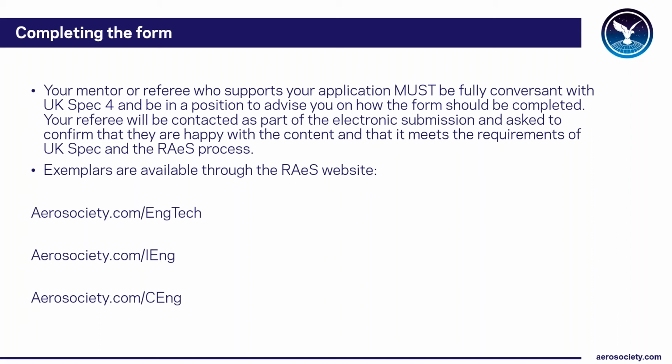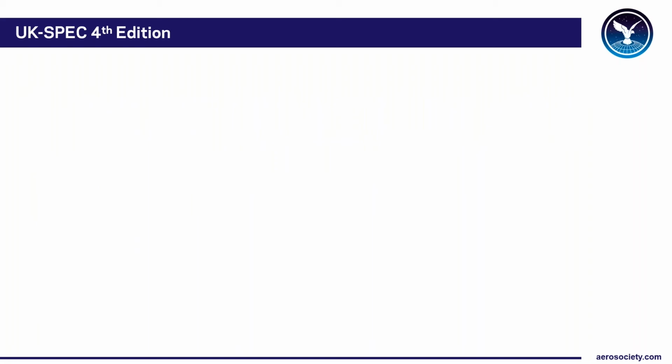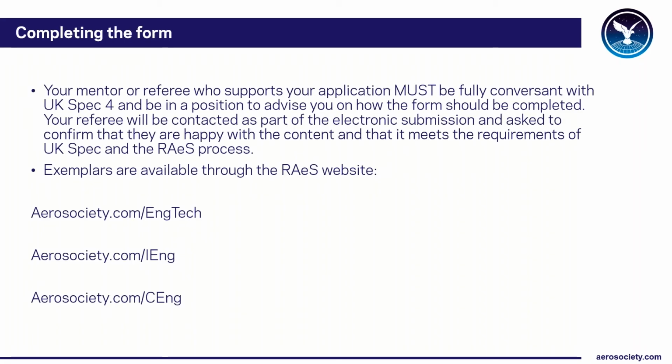Now, people ask for exemplars, and below we've listed the addresses on the Society's website where you can go to read some of those exemplars. I find one of the best ways of getting exemplars and looking at alternative experiences is to talk to people who have been through the process recently. They can give you hints and tips on how to fill that form in. They may even lend you their form, but obviously don't plagiarize it. It's there as a guide. We are interested in you as people and your contributions as engineers.